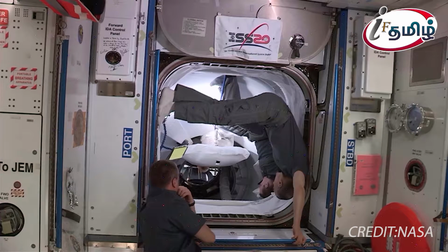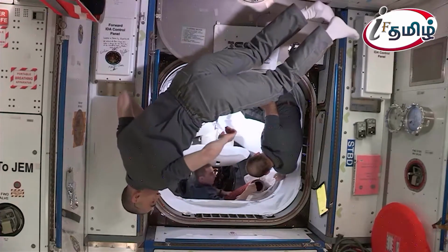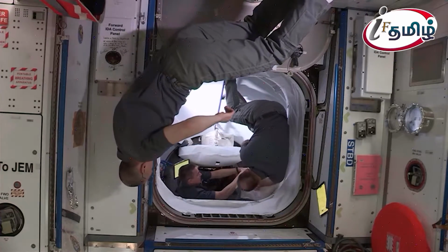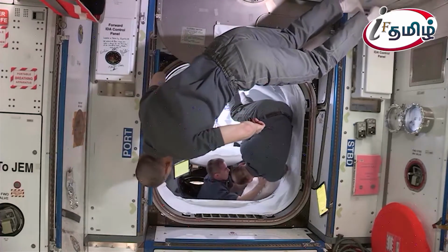And both the hatches still open, so we'll be waiting for that hatch closure. And it looks like hatch closure is soon to be underway. Houston and Hawthorne from Endeavour. Still working to take out some equipment inside Dragon, move it back into the space station.